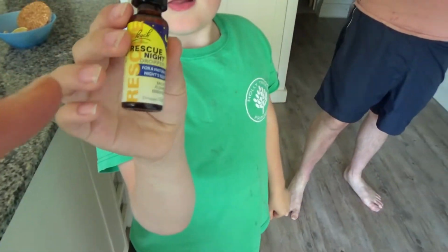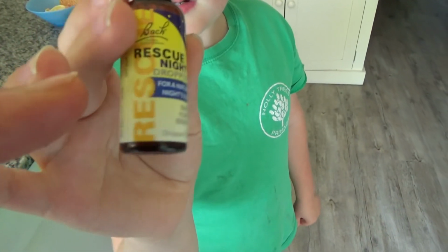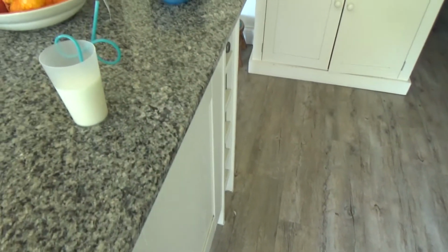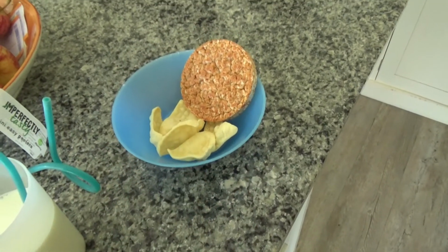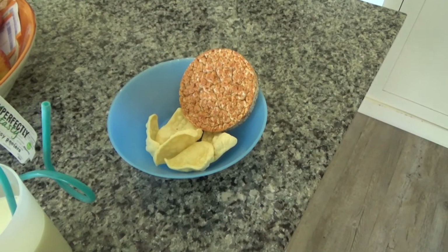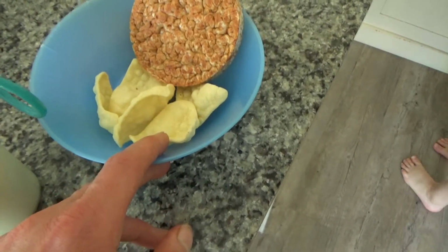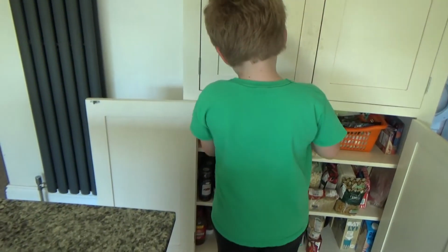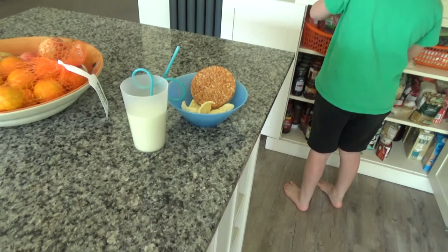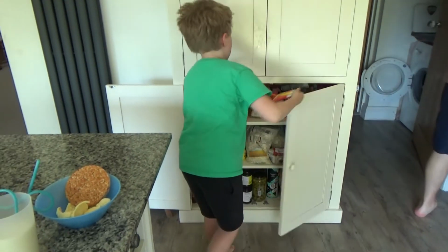So we've eaten our dinner and he's just having his milk, and he has this Bach Rescue Night stuff to help him go to sleep a bit easier at night. My mum used to give it to me, and Ted was waking up in the night, so I suggested it to him and he said yes. So he has that in his milk. He's got some lentil crisps this evening, a Marmite rice cake, and he's just getting some bear rolls. So that is his after dinner snacks. He did do very well at dinner this evening, so I don't mind.